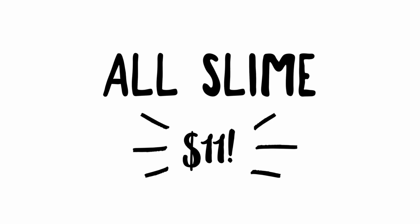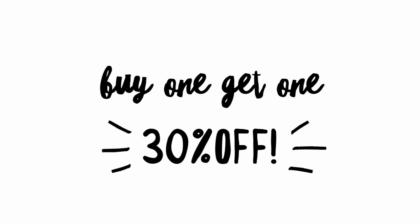So starting off, all the slimes are going to be $11 in the shop, but between you and me, there are also slimes there for probably like $10 or $9 as well, so check that out. We also have another deal on top of that. This one has no code needed. You buy one slime, get one slime for 30% off, and that is done automatically at checkout, so no coupon code needed.